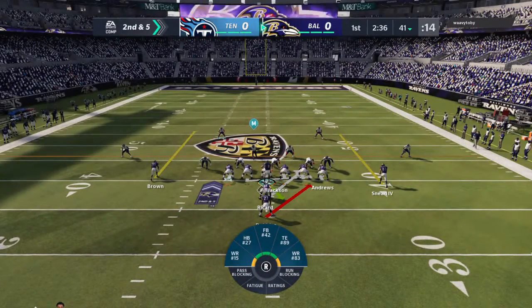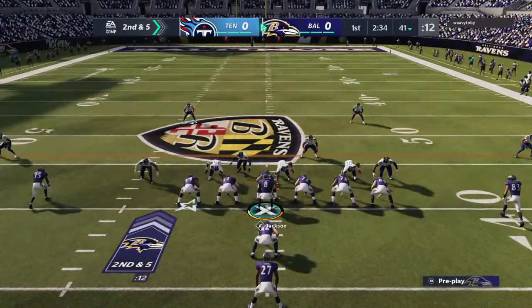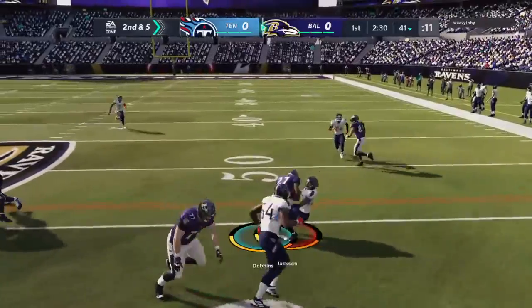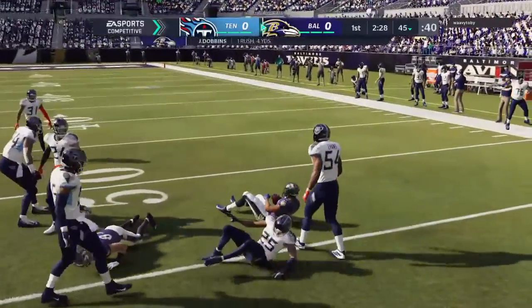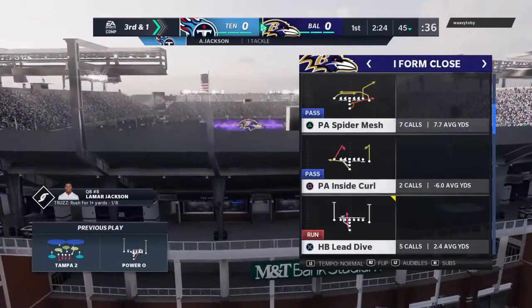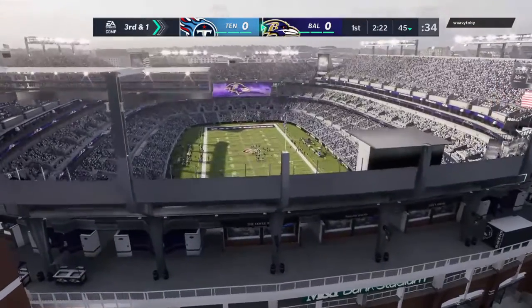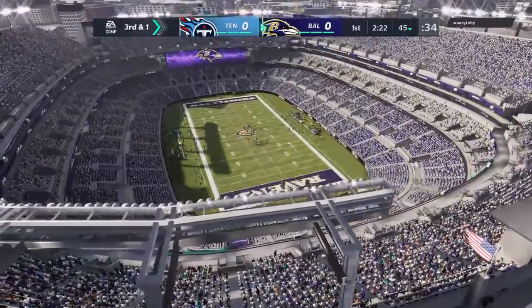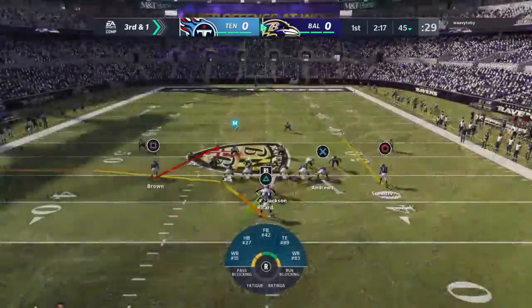Here's second down. They'll run for the first time with J.K. Dobbins. And he's dropped just before the line to gain. 4-yard pickup leaves him with 3rd and 1. When you find that kind of yardage, you couldn't be more confident as a ball carrier. And guess what? You're going to go back and tell your offensive coordinator, I'd like to keep carrying it, thank you.